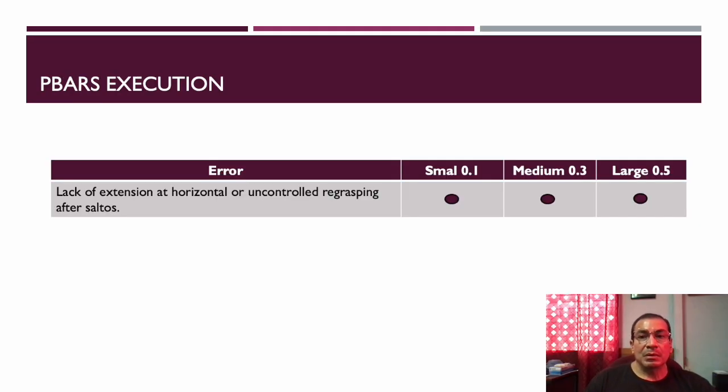So talking about the execution, the lack of extension at horizontal or uncontrolled regrasping after saltos. This is the same, but they joined both the deductions into a single line, but it's the same. I mean, you can take two deductions on this error.